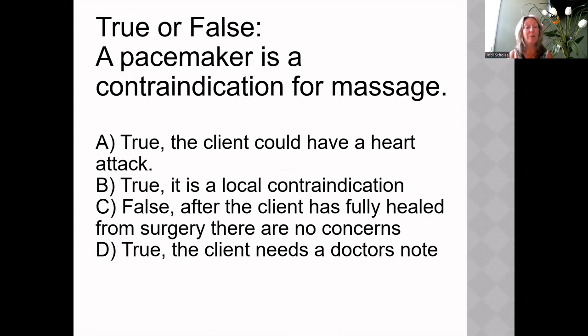True or false? A pacemaker is a contraindication for massage. A, true. The client could have a heart attack. B, true. It's a local contraindication. C, false. After the client has fully healed from surgery, there are no concerns. Or D, true. The client needs a doctor's note.